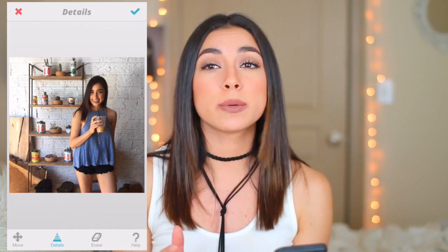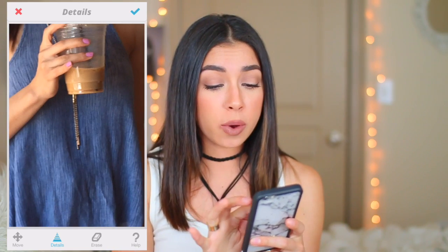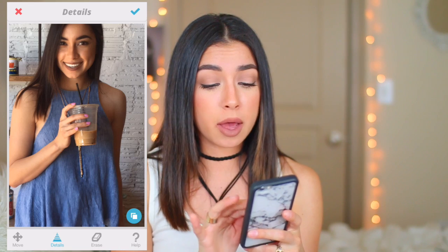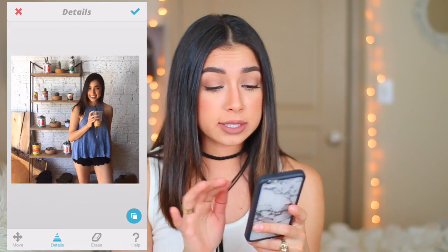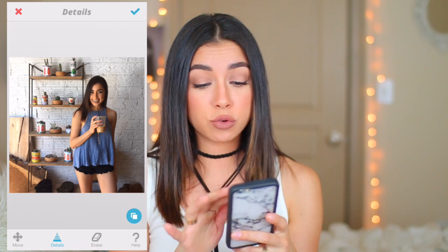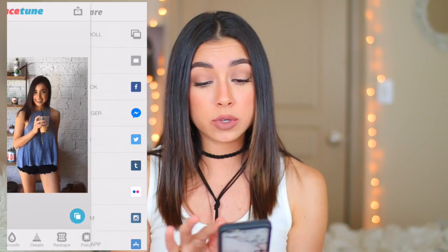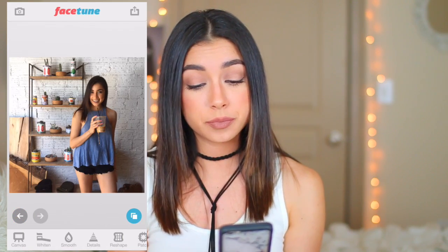This is basically when you want to make your images stand out even more, make them pop, make them look really good. So I will run details over jewelry, maybe this cup. Let's see, maybe if I want these to stand out a little bit more. And that is normally what I will do. And that looks pretty good to me, so then I will save it to camera roll.